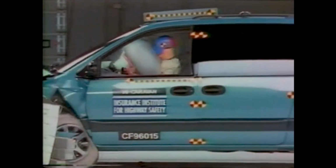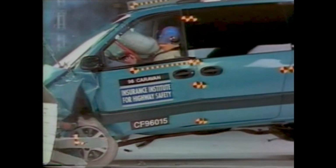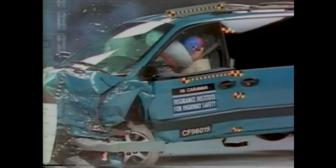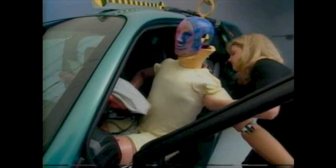And the news from sensors in the dummy is not good. Both legs. Both left and right. The Institute says the structure of the van causes the crash forces to be focused on the feet. As a result, both of the lower legs of the dummy indicated the risk of a serious injury. Would both legs have been broken? We think that in this crash, both legs would have been broken.